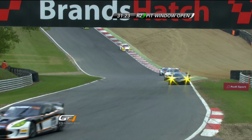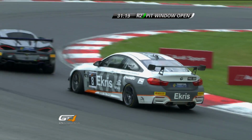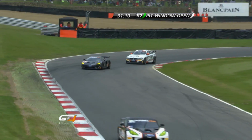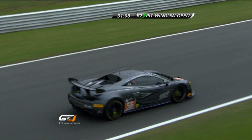Matt Nicol-Jones arriving, will hand over to Will Moore. We'll have half a minute of this race to go and play, and hopefully this time not get overexcited and go off into the gravel at Sheen Curve. He did in the first race, having worked his way forward. No easy thing on the Grand Prix circuit at Brands Hatch. Up from 12th to 5th.